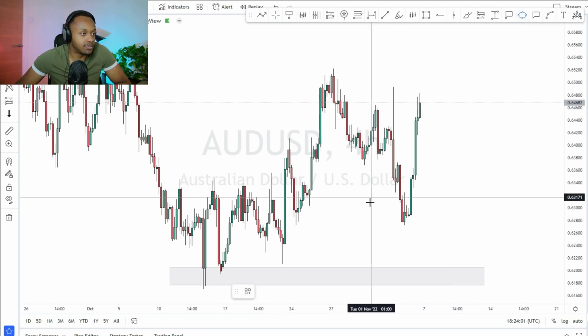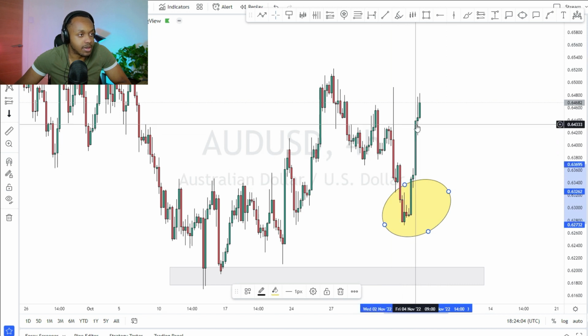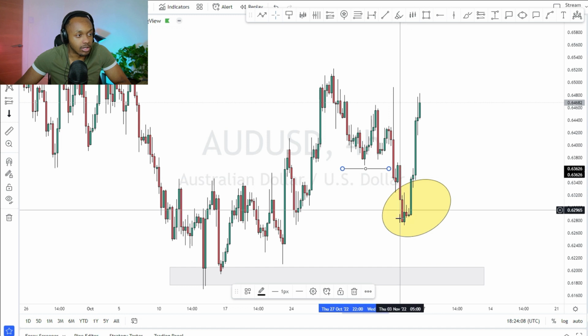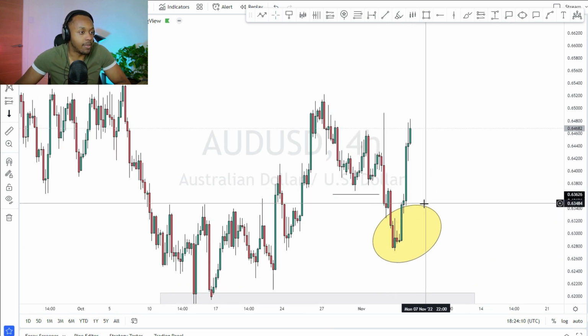So again, looking at this big push to the downside, followed by this big move to the upside, there's a bit of a fake out, taking out these lows here. Again, attracting some sellers. Now price is gaining momentum to the upside.